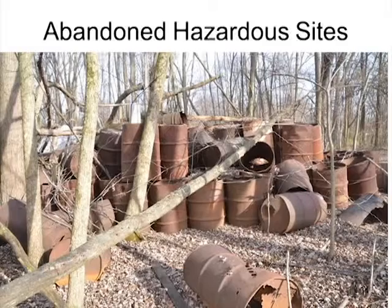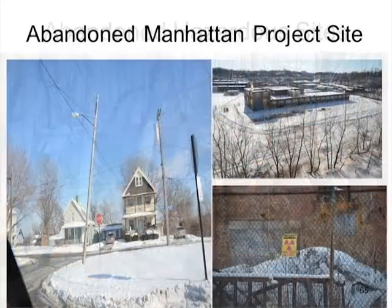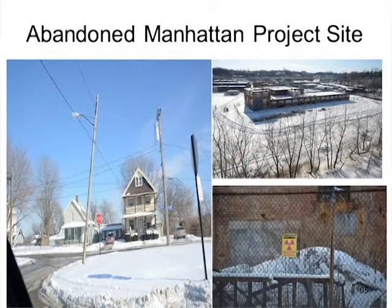Then we're going to call this abandoned. I'll call this the Abandoned Manhattan Project site. And it doesn't have to be a Manhattan project. It could be any site, but there's a lot of abandoned buildings all over the country. And this particular site was interesting because I inspected a house up at the top of the hill, and you can see in the photo there, about 20 some years ago, and I asked them, why'd you buy the house? Oh, they died of cancer.